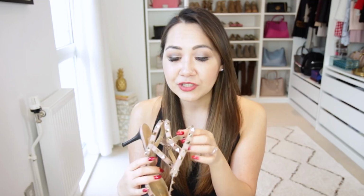I love items which are just very easy to wear and you can just pop on and it elevates the outfit, and this is those to a T. So absolutely totally in love with these and would very much recommend.